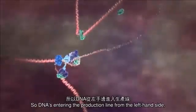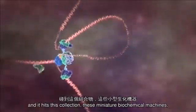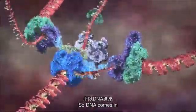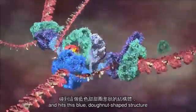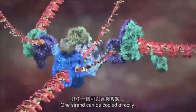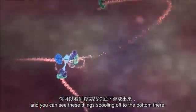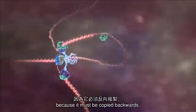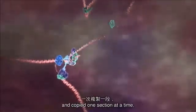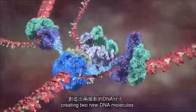So DNA is entering the production line from the left-hand side, and it hits this collection, these miniature biochemical machines that are pulling apart the DNA strand and making an exact copy. So DNA comes in, it hits this blue donut-shaped structure, and it's ripped apart into its two strands. One strand can be copied directly, and it can be seen spooling off down to the bottom there. But things aren't so simple for the other strand because it must be copied backwards. So it's thrown out repeatedly in these loops and copied one section at a time, creating two new DNA molecules.